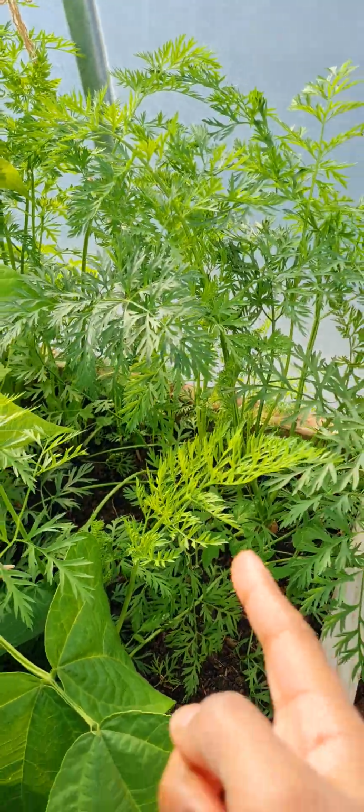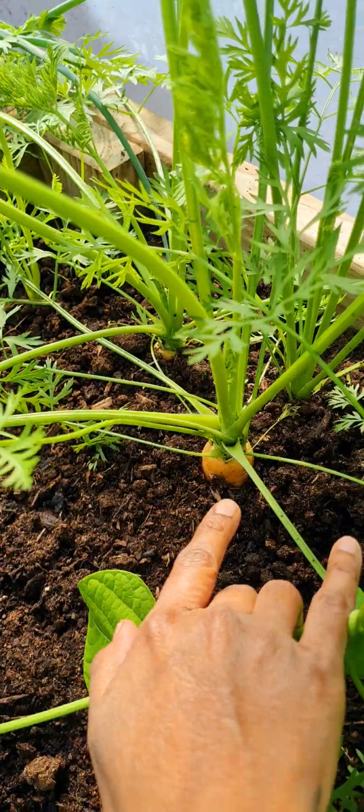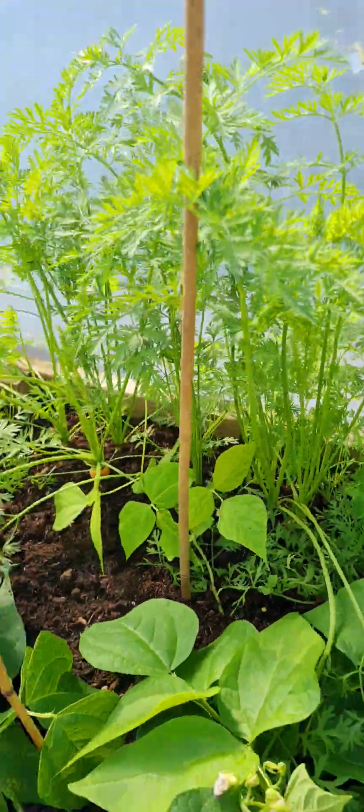And then there are carrots growing at the back. There's a carrot there. I always grow them, but I never have the mind to harvest them. But that's a good size to harvest.